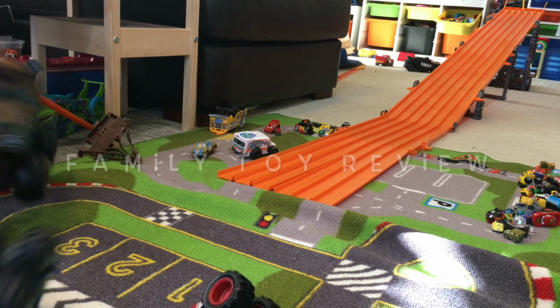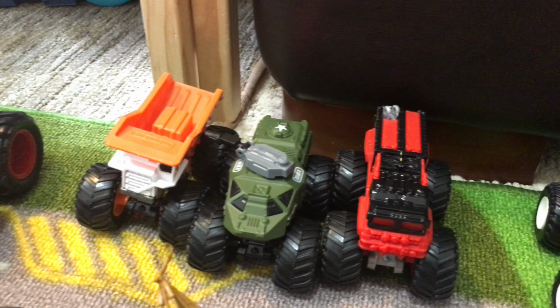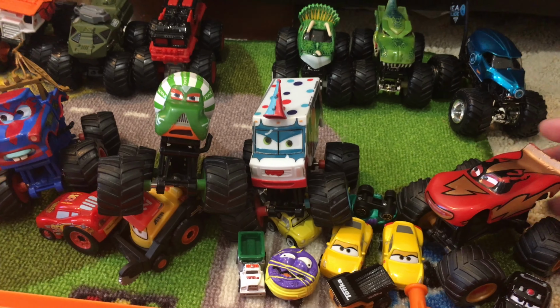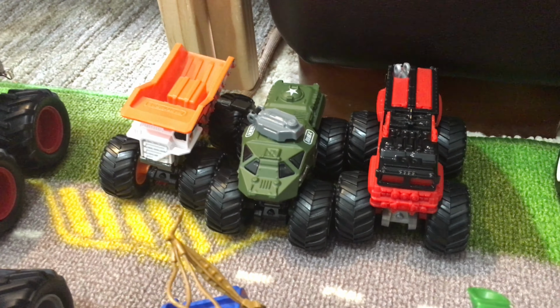Today we're gonna do the monster truck race on the Super 6-lane Speedway Hot Wheels track, Disney Cars 3. First will be the monster trucks, and the monster trucks are divided into little groups. We have the Hot Wheels Monster Jam trucks, the Matchbox MBX trucks, the Tonka trucks, and the Disney Cars Mater's Tall Tales monster trucks. First is the Matchbox monster trucks.